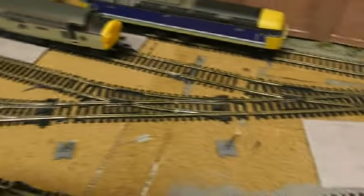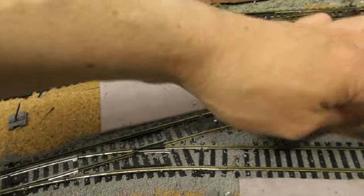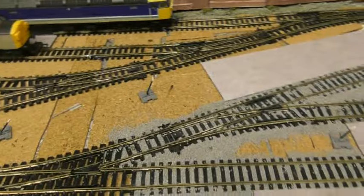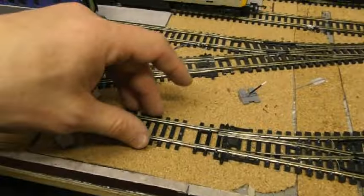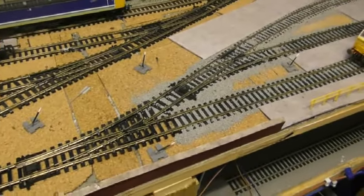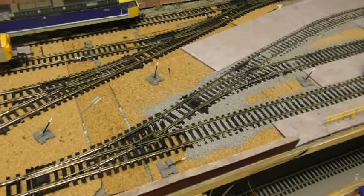So that's why I'm only ballasting this area here. This siding has been partly glued down, as is this bit, so it's just some approaches into the area. But as I say, I'm going to be putting dropper wires in here, so it'll give us additional power into these areas here. Again, I've got the bits that will be on order for that later on.